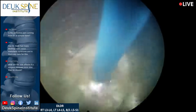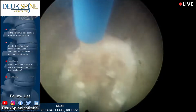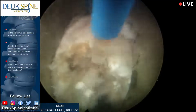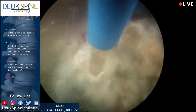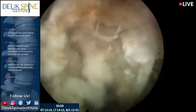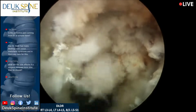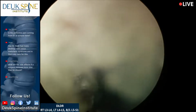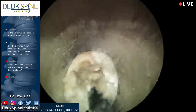So bone spurs are created by basically the body calcifying bad tissue, abnormal tissue. It's called dystrophic calcification. What happens is you get a buildup of bone spur and other material, and then it starts pushing on the nerves as they exit the spine. So this is all a bunch of scar tissue and herniated disc material that was pushing on this nerve root as it's exiting here at L5-S1.